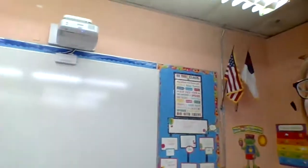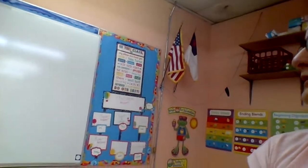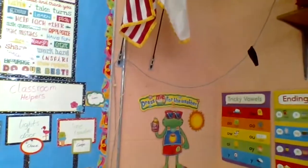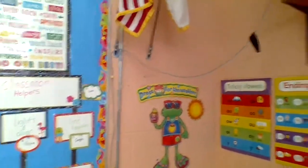I'm going to do a real quick, just let you see the room. It's not fully ready yet, but this is pretty much the environment your kids are going to be in. So that's the front of the room where we have the whiteboard. That's where they're doing most of their work. Over here we have classroom helpers. Sorry if you can't really see it very well.